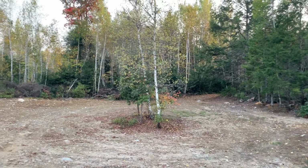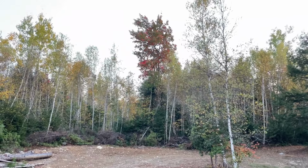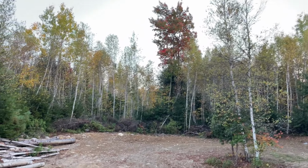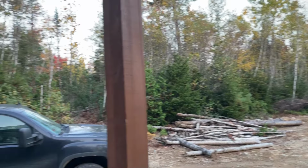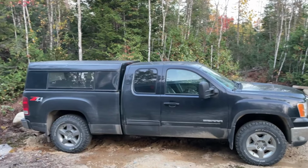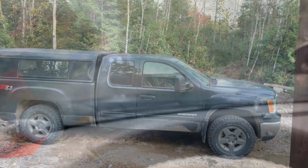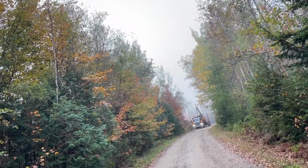It's getting cool pretty quick now. All the leaves are changing. Okay, they're right in full bloom. Truck parked over here where the shed was. Taking the logs out already.